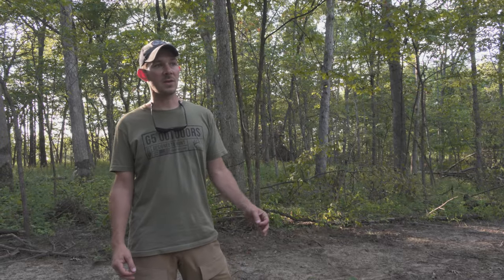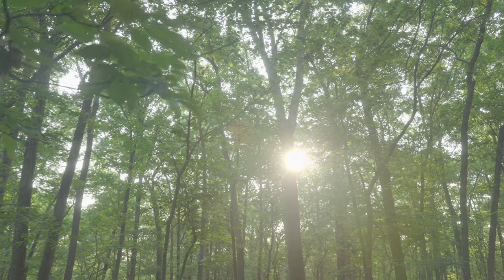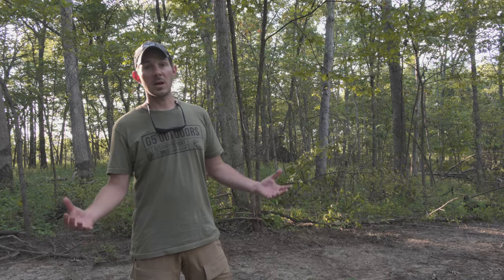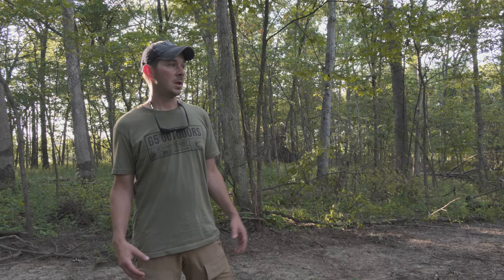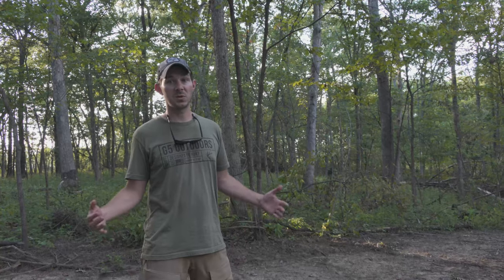And if you control your invasives, I'd recommend doing that before you start a logging project. Otherwise, once that sunlight hits the ground, when you get that green up, it's going to just get out of control. But now that we have these logging roads, it's going to be a little more easy to manage, and I'm super excited to see how we do come this fall.